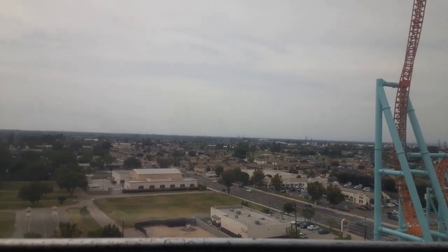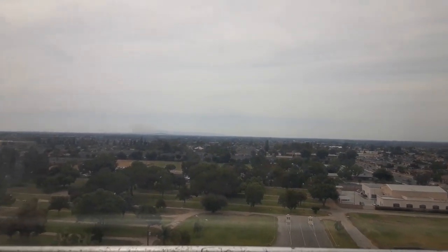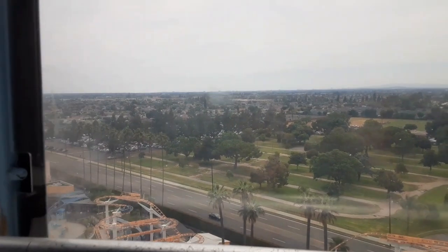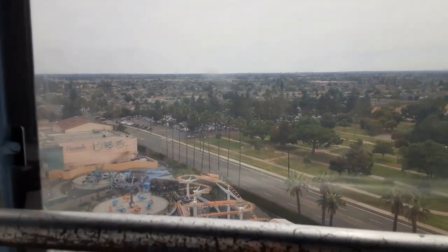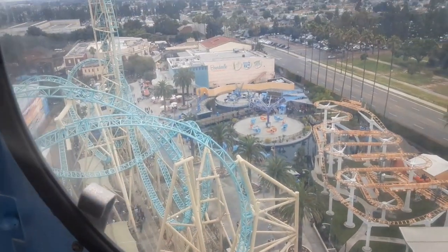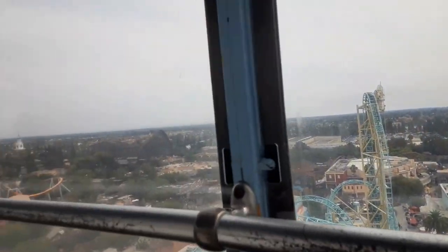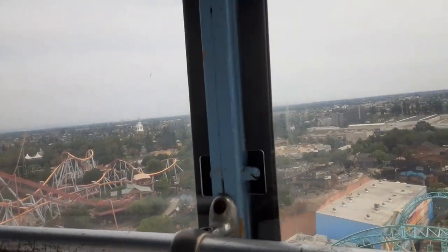We would like to now direct your attention to outside your window as we tell you some of the sights you will see. To the south, you will see Hang Time, which takes riders up a 15-story lift hill and suspends them at the top before descending down a 96-degree drop. To the east, you will see many sites within our Ghost Town, Fiesta Village, and Camp Snoopy areas. That mountain range, for instance, is our Timber Mountain Log Ride.